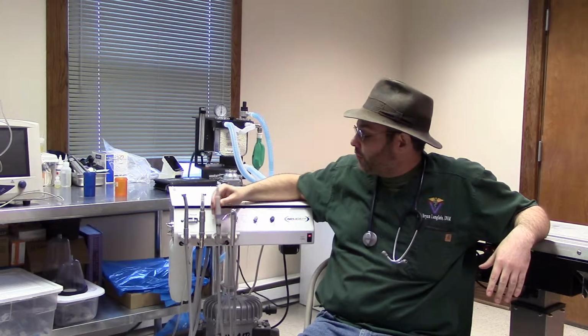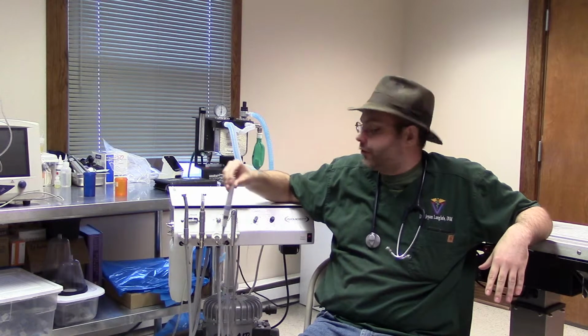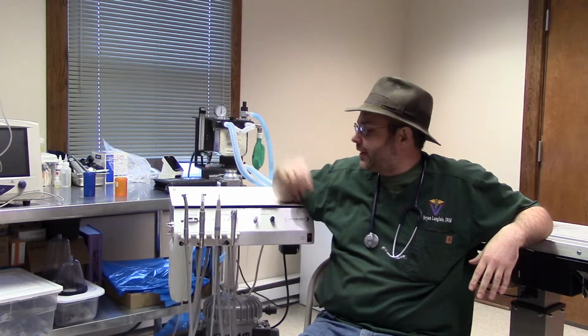And the first thing we usually do, we'll pull this out. This is just an ultrasonic scaler. We're going to scale away a lot of the plaque and tartar that's on the teeth. After that, we're going to make sure that there's no pockets anywhere or other things that are concerning as far as infection or loose teeth that have to get pulled. We'll obviously take care of that.